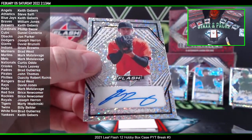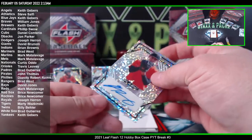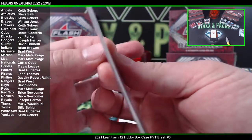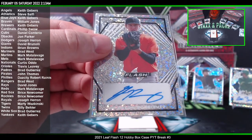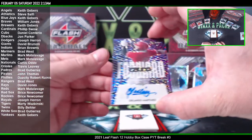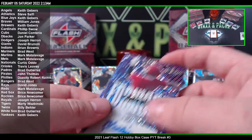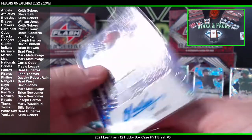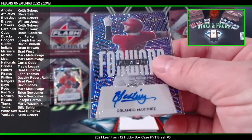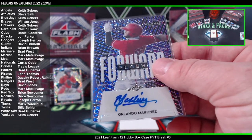Grayson Rodriguez. Grayson Rodriguez. Going to the Orioles. Another hit for the Orioles for Travis. That one's the base, not numbered here. Orlando Martinez, flash forward purple. We're going to have 35 of 75 on that one, Orlando. Orlando Martinez. We got the Angels. It's going to be Keith G.